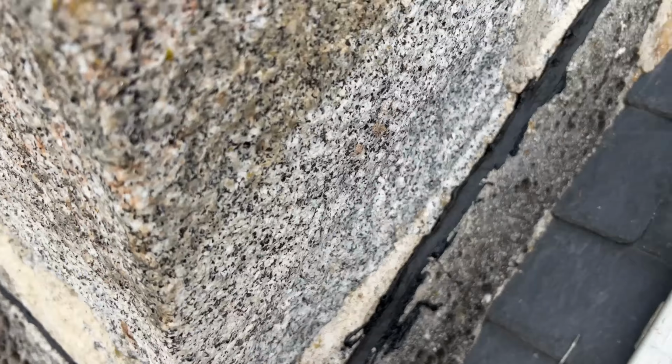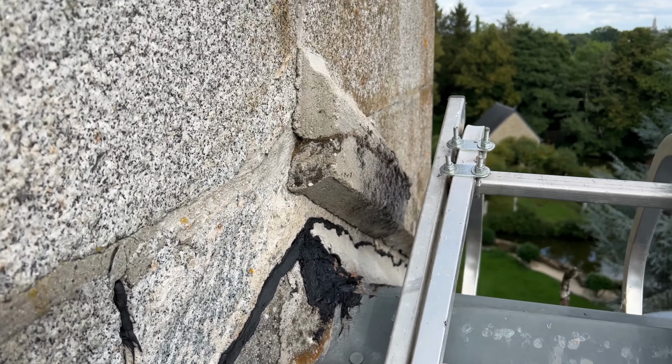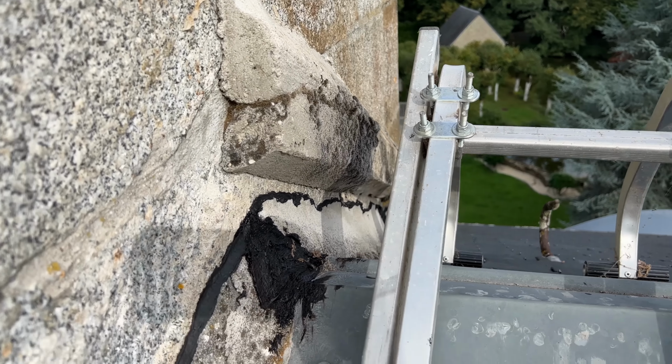Reasonable temporary repair. It's not what I'd want to be doing that often. Gone down the other side over as well. Leant over. Bit dodgy, but there we go. Now just to take in the view in the sunshine for a little minute and get on with another job. Hopefully, when we go inside, we won't be able to see daylight out of the roof anymore.